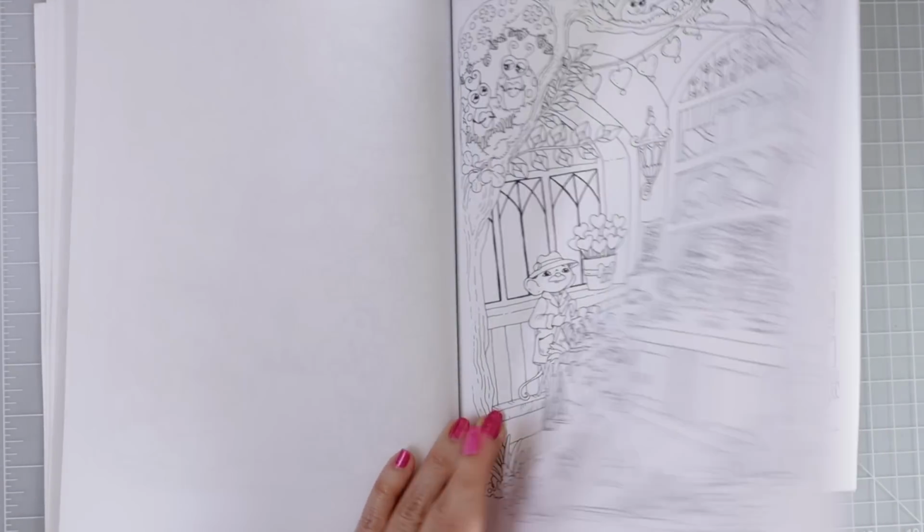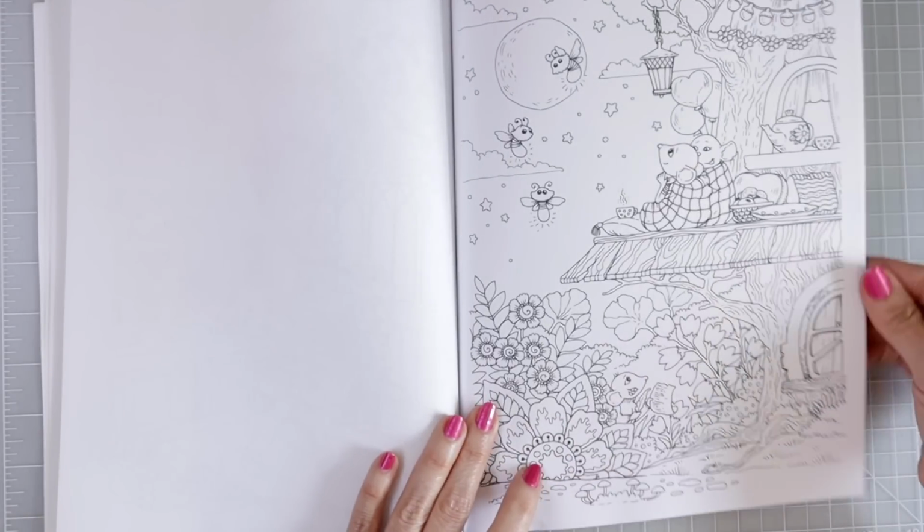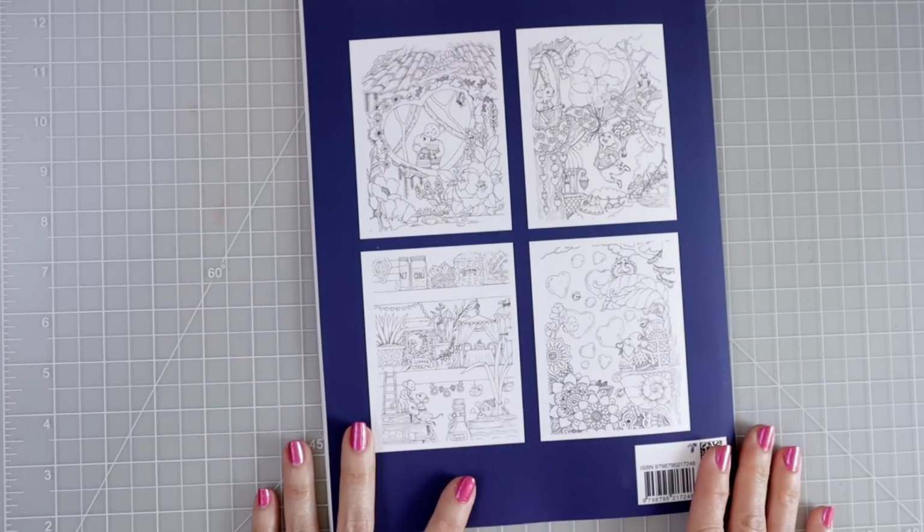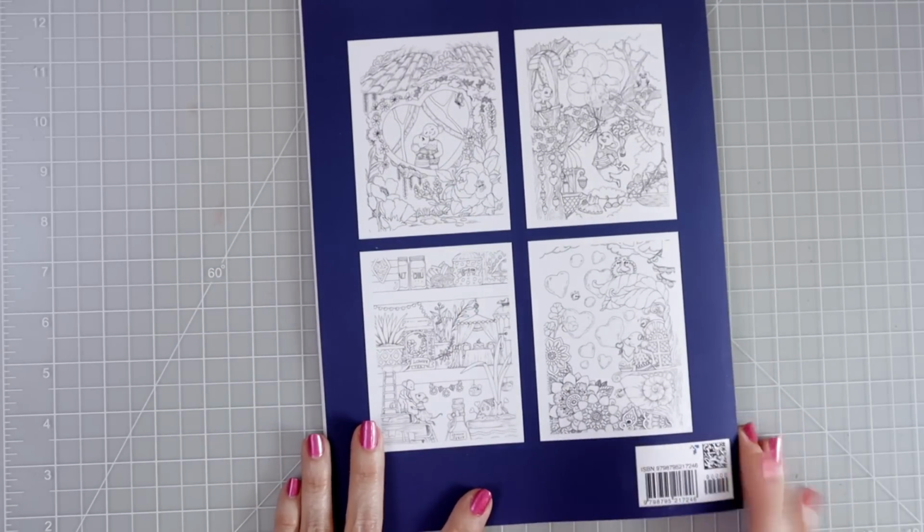I think that you can buy this book really any time of the year. And this is the back page, and it just shows us a couple or a few of the images that are contained within the book.